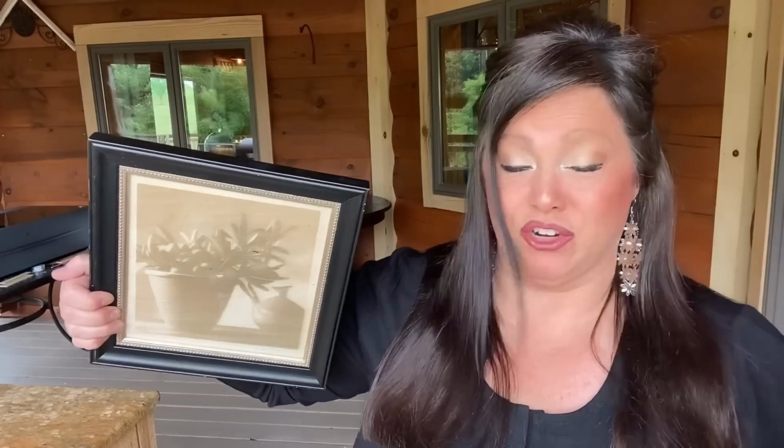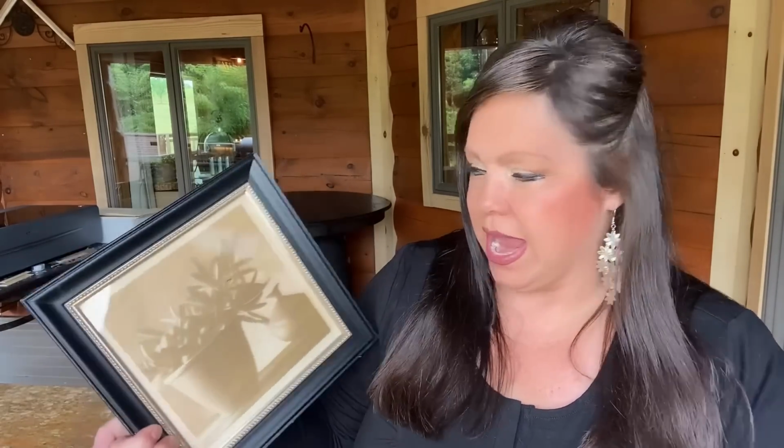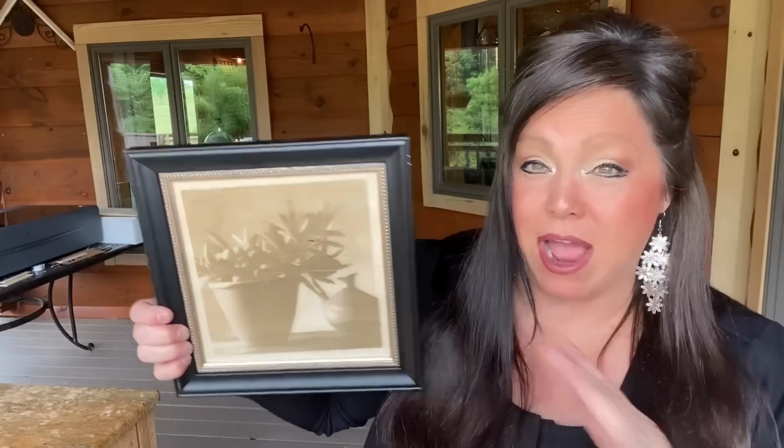You guys, we've entered a whole new world of home decor. AI generated home decor. And I have to say, I love this because it has almost a vintage feel to it. And I love the frame that I picked out at Goodwill. It fits in here perfectly. Love it.